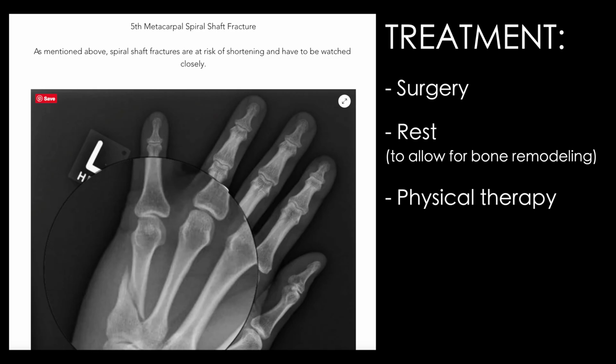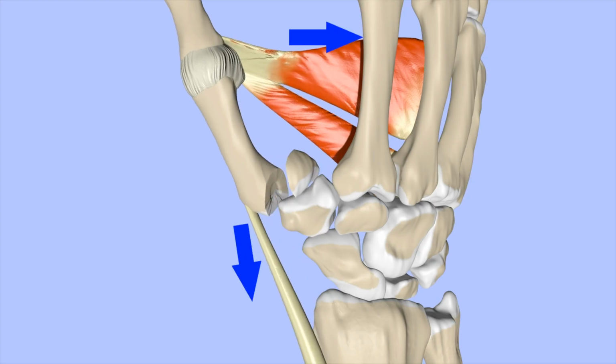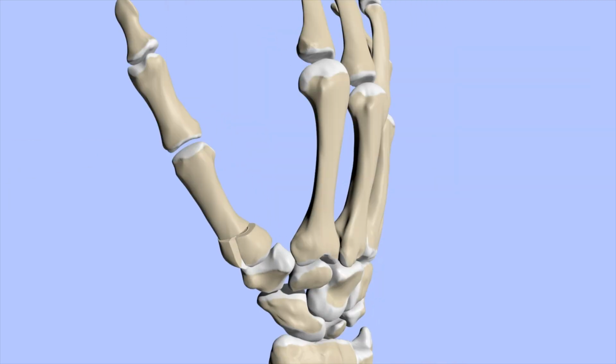It usually takes a combination of surgery, rest, and physical therapy to recover from spiral fractures, and there is a risk of refracturing if Tyler Lockett gets out there too early and he were to fall on the hand before it's completely healed. So depending on the type of fracture, there's a couple different types of surgeries he could have, but unfortunately, this type of injury commonly takes players at least 3 to 4 weeks to come back from.